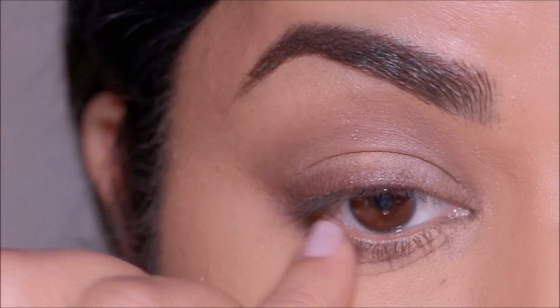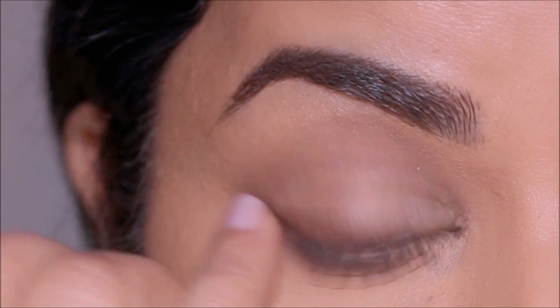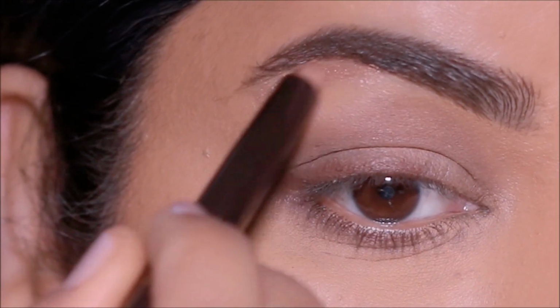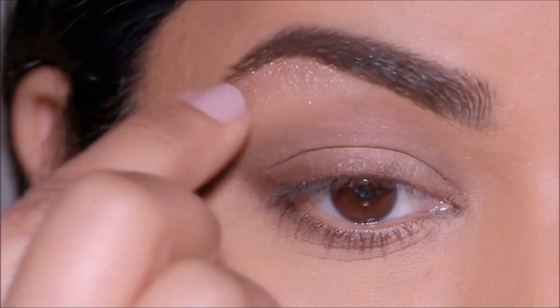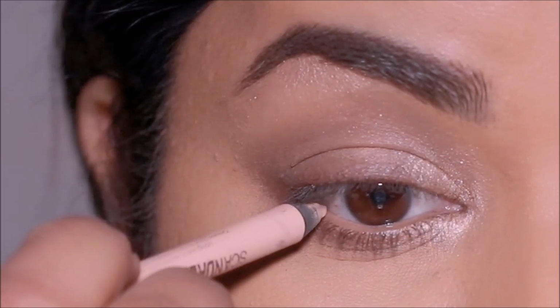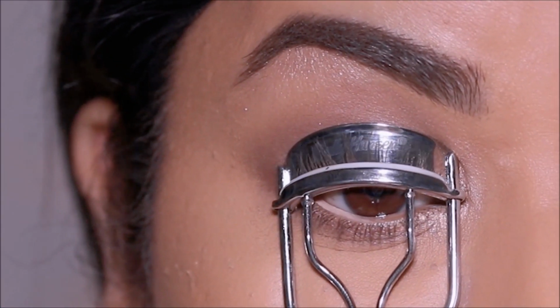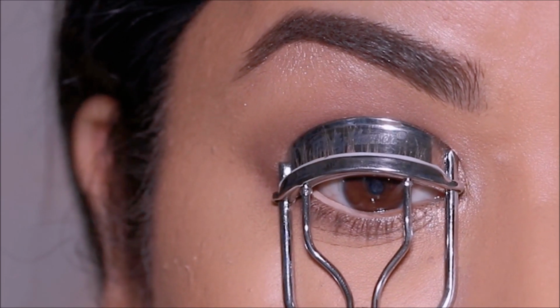I'm also going to use it in my top and lower lash lines in the outer corner. Again, blending it out with my finger. Using the lighter shade called Sugar Frost, I'm going to use it to highlight my brow bones and inner corners. I'm going to be using the Scandalized Nude Pencil by Rimmel in the very outer corner of my lower waterline. That just helps to make your eyes pop and look bigger and brighter.